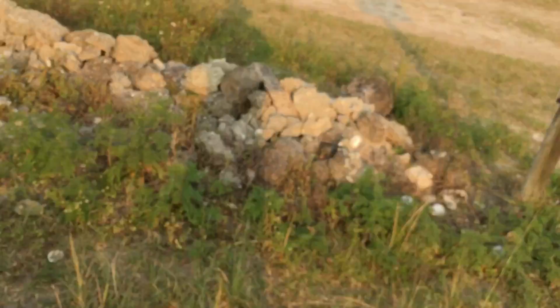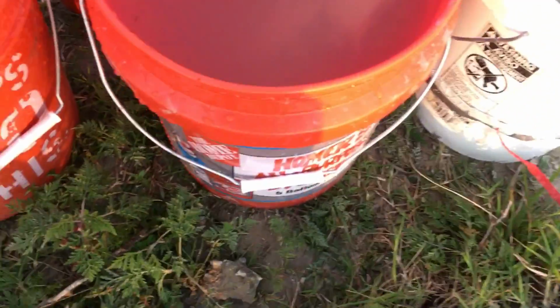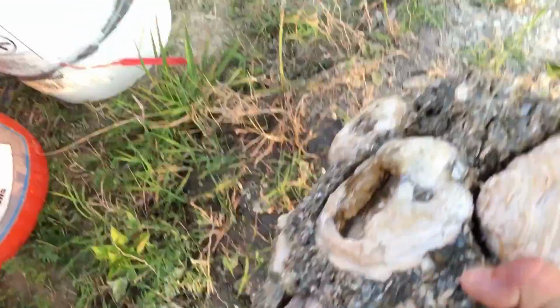Well, day one's just about over for me here. And I got a whole bunch of stuff. But that piece I found in the middle of that giant rock, I gotta get the ants out of my way. See if I didn't get any ants on me. I didn't.